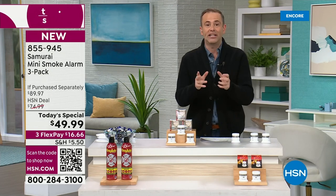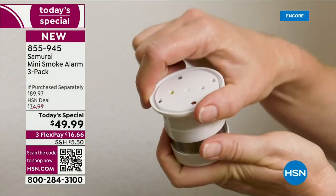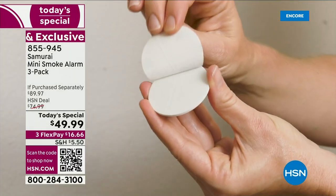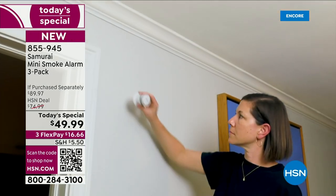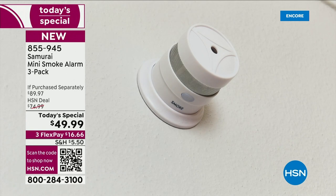It's something we've got to consider. We've got to upgrade. We've got to protect ourselves, our family, our loved ones. If you've watched Open House over the years, you'll know this is our best selling product ever on a Monday night. All you're going to do is pull the tab. Heck, you can use the 3M disc and stick this to a smooth surface, a smooth wall. 12 inches from the ceiling is where it is at its best. But that means right out of the gate, you feel that protection.